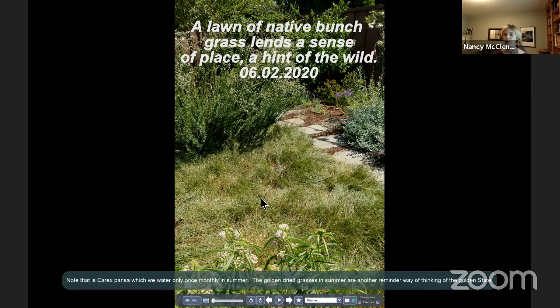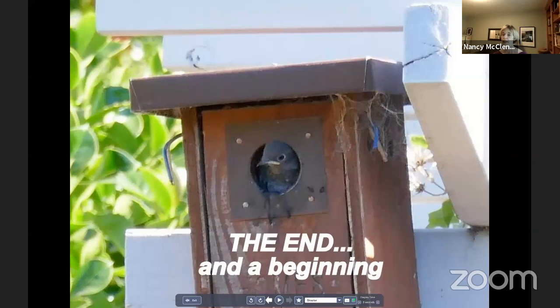Long story, sorry. And this is a milkweed, Asclepias fascicularis, the local milkweed. And this is the shrub, Eriogonum fasciculatum, that's almost in full bloom. And that's it. This is the end of my talk, and again, the beginning for our little bluebird. We had the nest last spring, and it was very successful. This spring, we are into our second batch of bluebirds in this birdhouse.